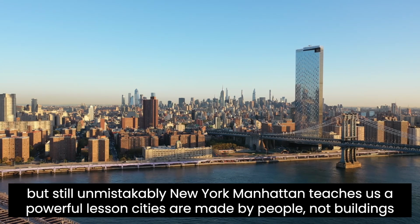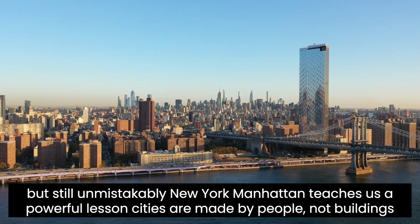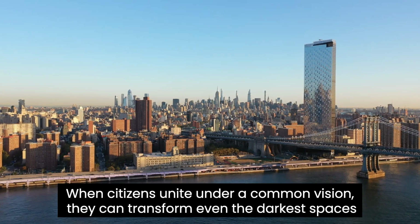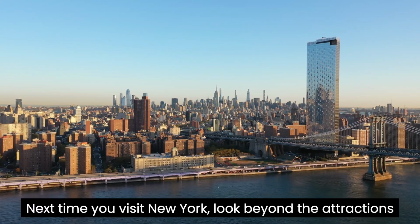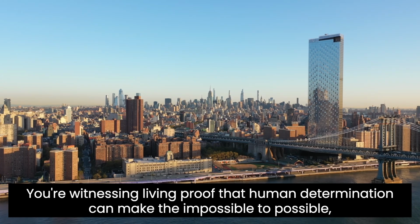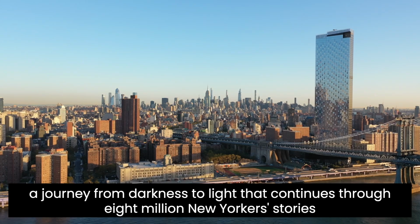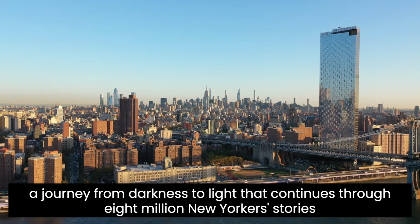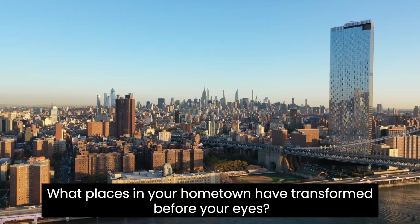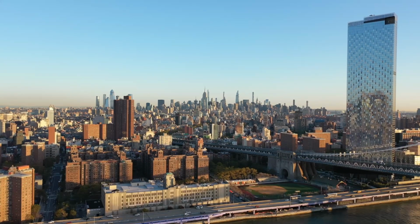But still unmistakably New York. Manhattan teaches us a powerful lesson: cities are made by people, not buildings. When citizens unite under a common vision, they can transform even the darkest spaces. Next time you visit New York, look beyond the attractions. You're witnessing living proof that human determination can make the impossible possible, a journey from darkness to light that continues through 8 million New Yorkers' stories. What places in your hometown have transformed before your eyes? And what hidden histories might lie beneath your feet right now?